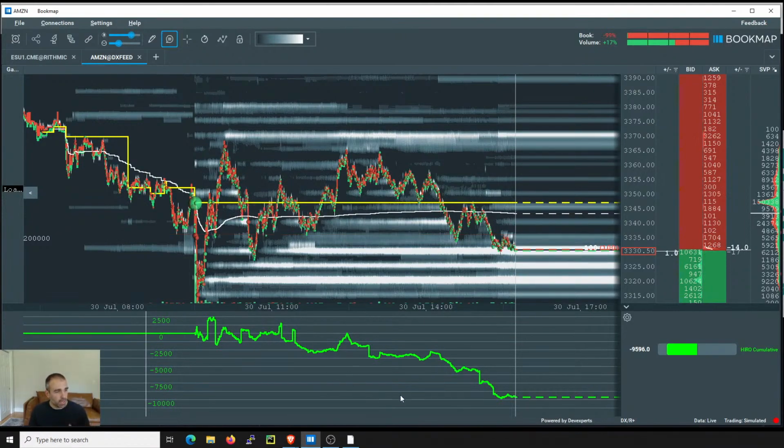It's been very bearish flow. I was thinking today we may see some bullish flow, people trying to sell put spreads or maybe play a bounce in the FANGs.